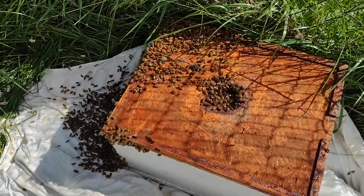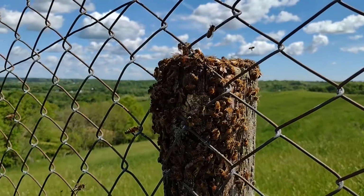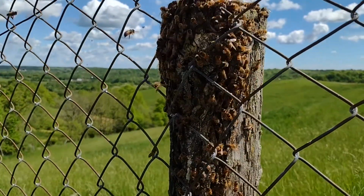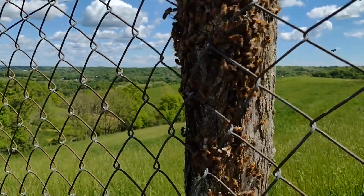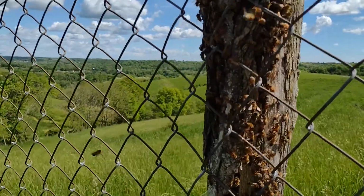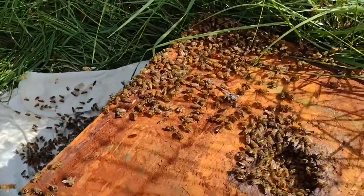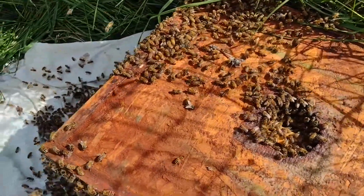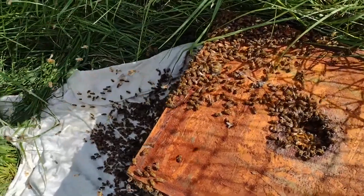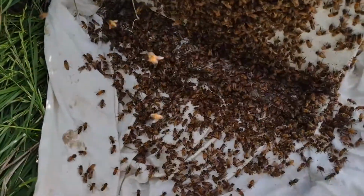Okay, well, we never did see the queen. There are still just a couple up here. It's probably where she was. They can maybe still smell where she was, but she's not there probably. We've looked pretty thoroughly and haven't seen her. So we're pretty sure she's in here somewhere, probably already in the box, making her way through her new home. And these guys will continue making their way in.